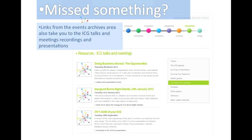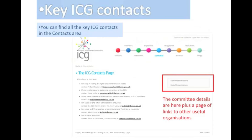The website also contains key contacts, and I've just shown you the top level here. So you've got the general ICG addresses. All of those addresses actually go to a person. Sometimes they go to several people. But you can also find via this page the contact for all the committee members. And we also have a page that includes the useful organisations, MRBA, the MRS, Business Intelligence Group, and indeed things like the Research Club as well.